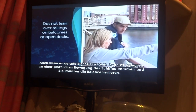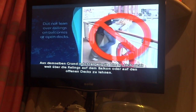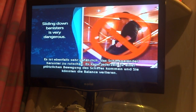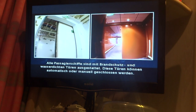For the same reason, please do not lean far over railings on balconies or open decks. Sliding down ship's banisters is also very dangerous. Again, the ship can move suddenly, causing you to lose your balance. All passenger ships are equipped with fire and watertight doors.